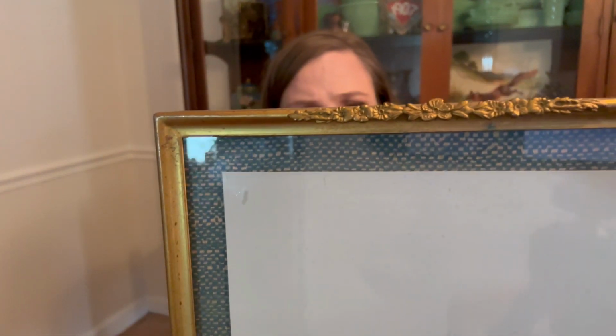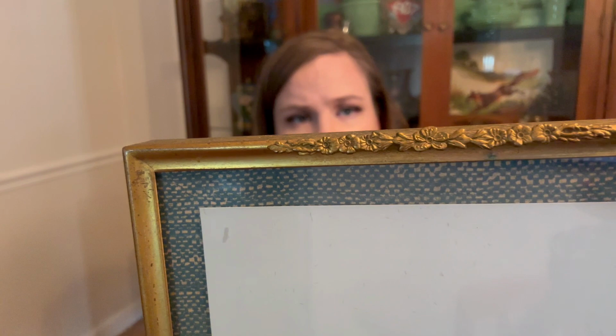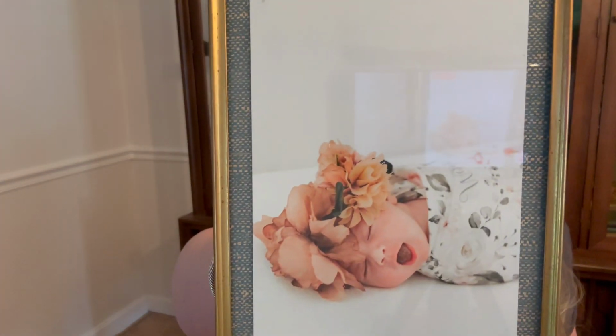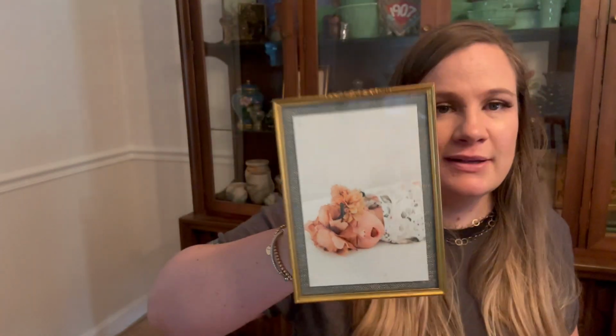So the first thing I grabbed, and then I've been looking for antique picture frames for pictures of Willow. I think I talked about this in my last video. I'm not sure if I did. I'm not sure if I even showed you this picture frame. I'm 99% sure that I did. But anyway, it's so beautiful. It has these delicate little flowers and then flowers down the side. And I put this awesome picture of Shmoo. How cute is she? So I put this picture of Willow in it.